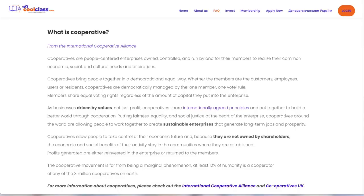They do explain what a co-op is on their site. They explain the benefits of being in a co-op. It's not something that I am familiar with using a co-op as a teacher. So I will link those sites to you so that you can take a little bit more time if this is something that you're interested in.